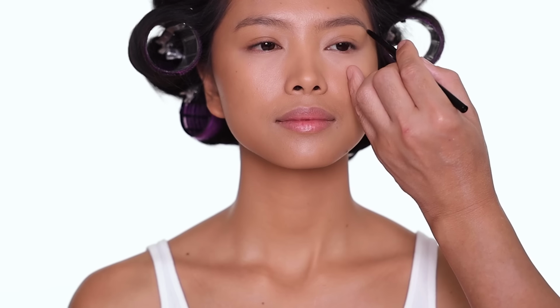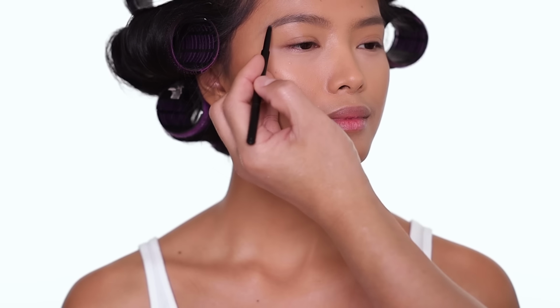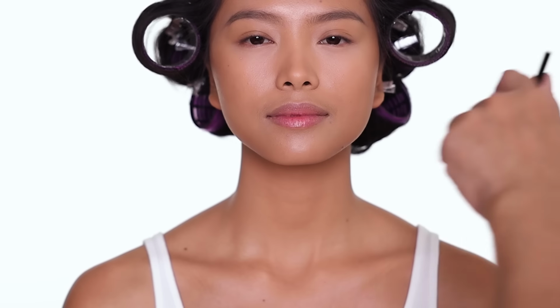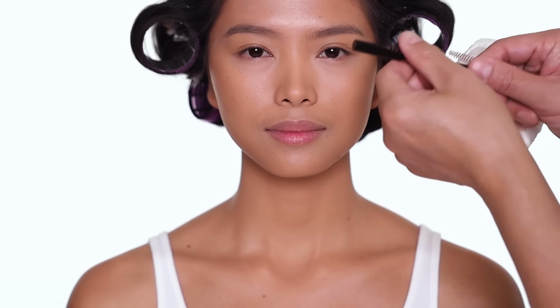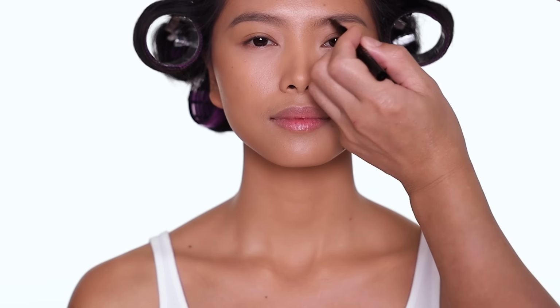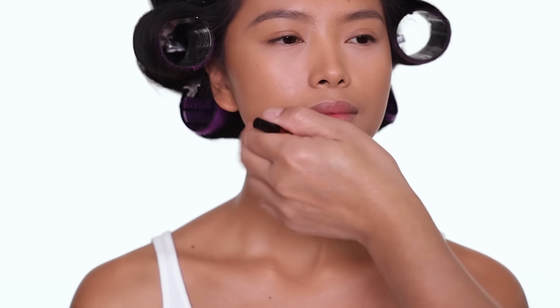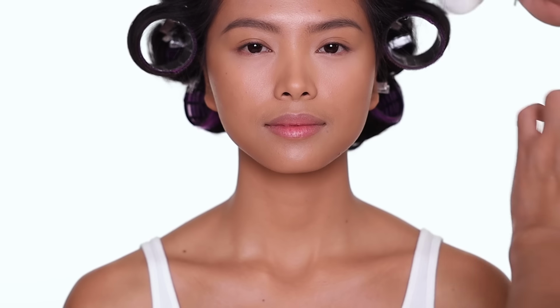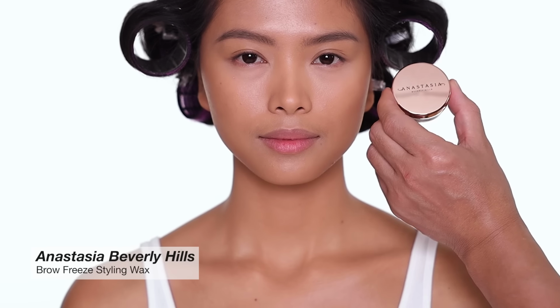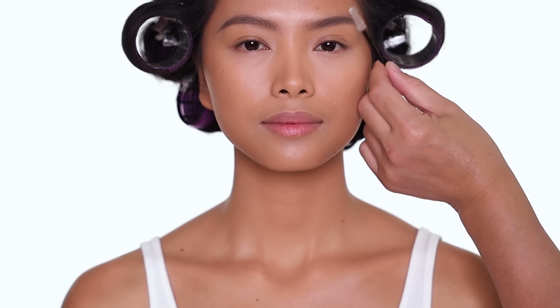And you stand a little longer. I just do the same on this side. After that, I use the brow marker, and then I just create a few individual hairs throughout. I just fill in a few little ones throughout the hair like that. Next, I'm using the brow gel from Anastasia as well. To set the brow, you just take a little bit of the gel and brush it up, and it will hold the eyebrow all day for you.